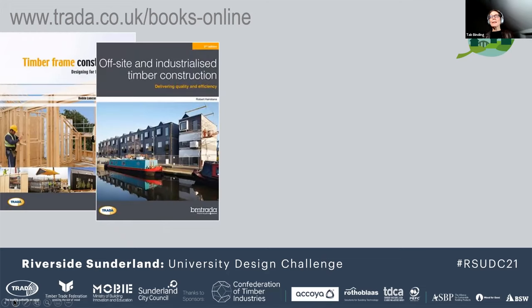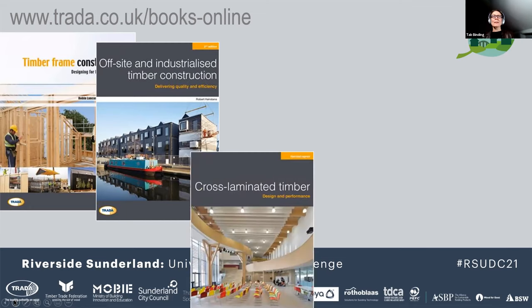We had offsite and industrialized timber construction. So this is your modern methods of construction. Are you going to go platform? Are you going to go balloon? Are you going to go open panel? Are you going to use CLT? Are you going to use I-joists? Go and read Robert Hairston's books. And if you go back to week one, Robert gave us a quick run through of it.